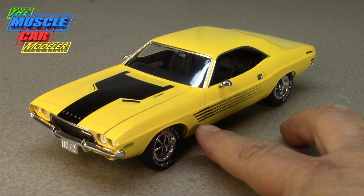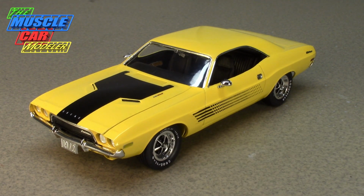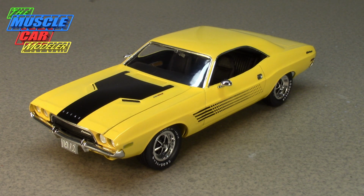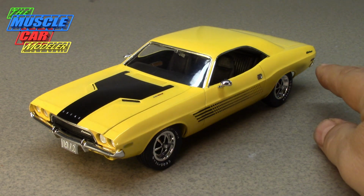They added these vents on the sides that were not functional, and then the strobe stripe graphics on the side, and then just a couple other updates. They went with the more generic marker lights and put the Challenger emblem all the way on the back of it.